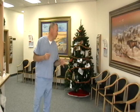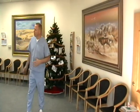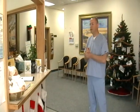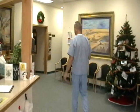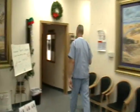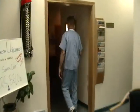This is our reception area. As you can see, plenty of room here. Generally, when you come in, you'll sign in, and one of our helpful staff will get you started with any paperwork that you haven't filled out already. And once you do that, then we're going to come in the back here and get you in an exam room to meet the doctor and go through a consultation. So let's head back here, and I'll show you the rest of the office.